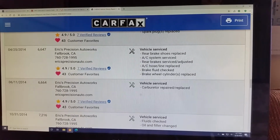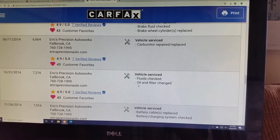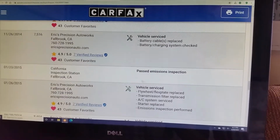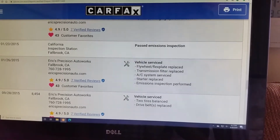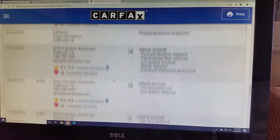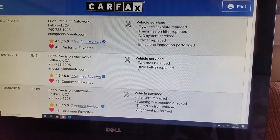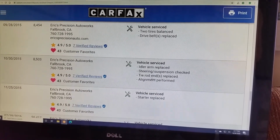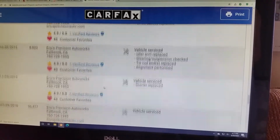And it's still 2014, the carburetor was repaired or replaced. In '14 again, oil and filter was changed. '14 again, the battery cables were replaced and the system was checked. '15 emissions. '15 back at the shop. Flywheel and flex plate was replaced. Transmission filter replaced. AC system service. Starter replaced. Emissions inspection performed. '15 again, 2 tires were balanced and a drive belt was put on. So the serpentine belt was put on. And then in '15 still, idler arm replaced, steering suspension checked, tie rod ends replaced, alignment performed. And then in '15 still, the starter was replaced.